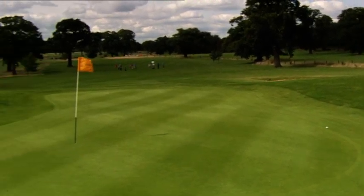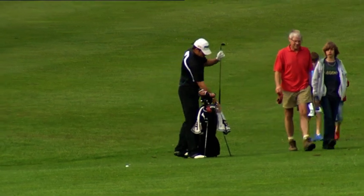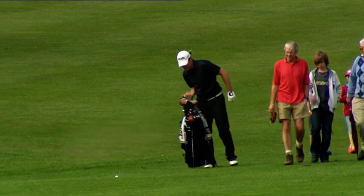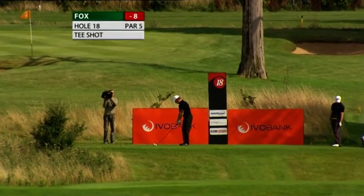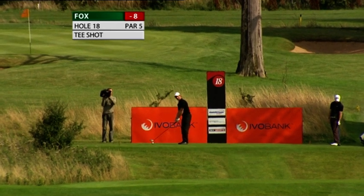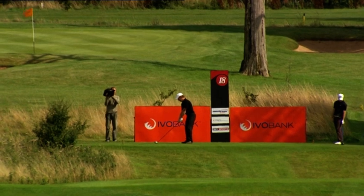It's an outside chance. Coming in from a difficult angle into that flag. Cut tight on the right-hand side. He's coming in from the right-hand side. Final hole, 536 yards, par 5. Noel Fox on the tee. He's just going to smash this.